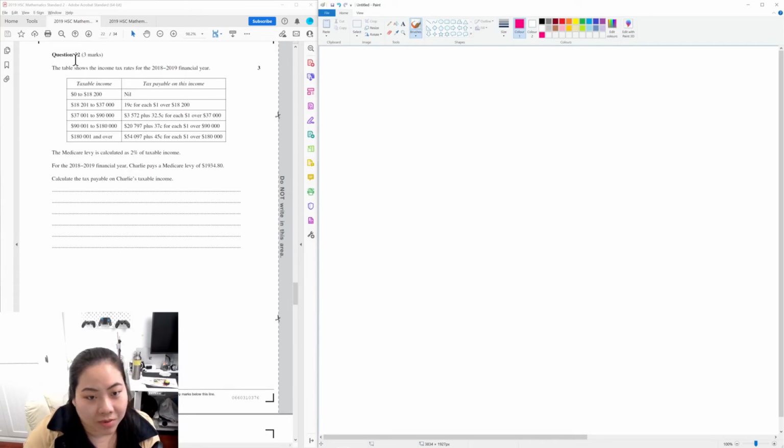A tax question, of course. Question 32. The table shows the income tax rates for 2018 to 2019. The Medicare levy is 2% of taxable income. For 2018-2019, Charlie pays Medicare levy of this much. Calculate the tax payable on Charlie's taxable income.